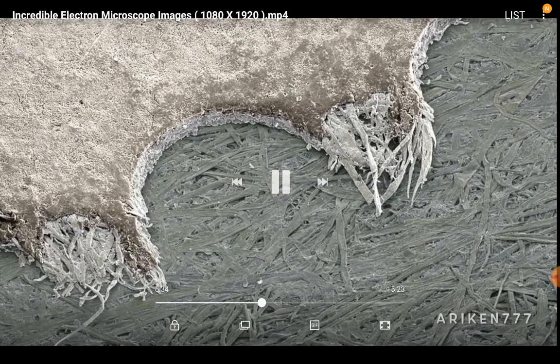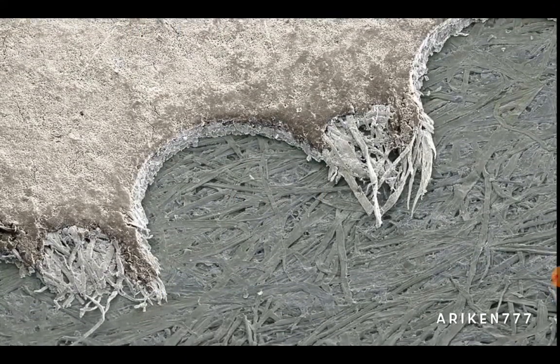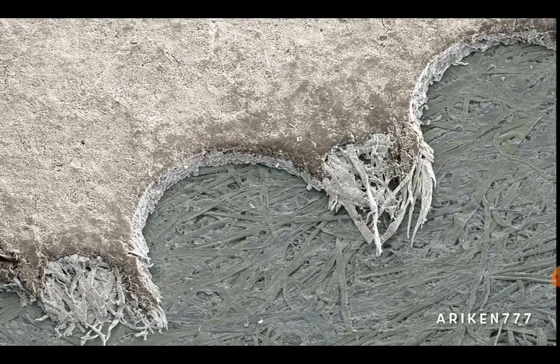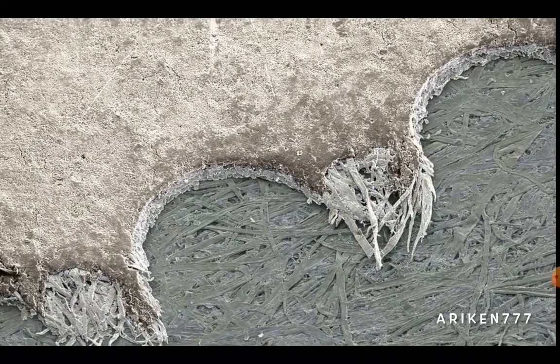Wow. A torn perforation from the edge of a postage stamp. Is a postage stamp? Yeah. Wow, that's wild.